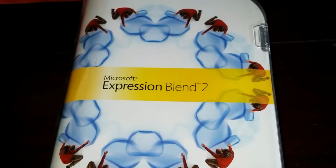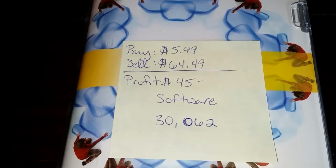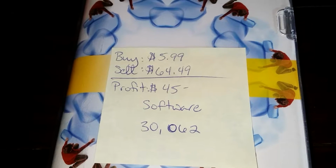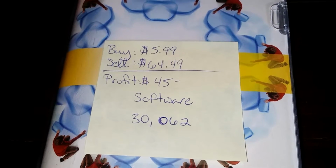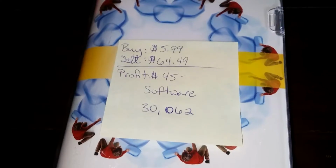Love it. All right, Expression Blend 2. No idea what that means. But you know what? It's a Microsoft product and it sells. So that's what I love. All right, buy for $5.99. Boom, right there. $64.49 for the sale. Profit of $45 in the software category. 30,062. I don't know how big the software category is, but 30,000 is still a pretty quick sales rank, so I'm not too worried about that.